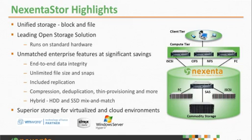Another thing that people always like is that we offer it as a perpetual license. So once you buy Nexenta, and maybe you put it on that Dell hardware to start with, 3 years down the road, if you want to upgrade that hardware, go to a different vendor, you can do that.